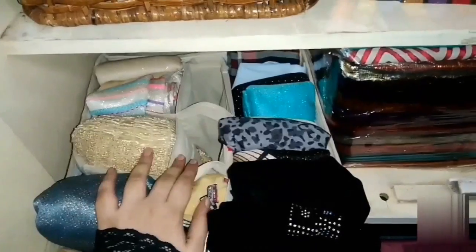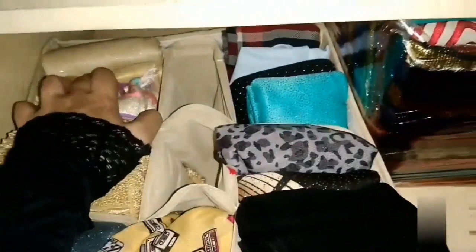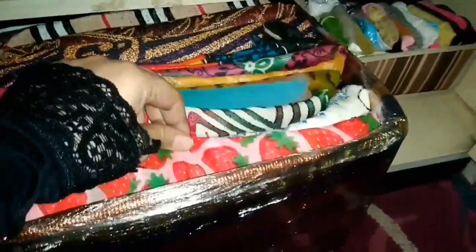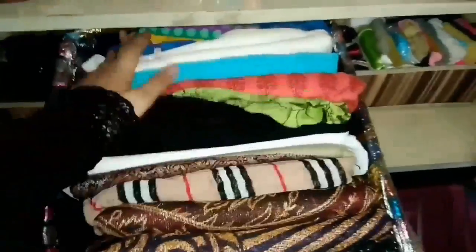I love to keep some extra room everywhere. And my very pretty one, it has cassettes over here. And this is the Burberry one, shimmer ones, and more shimmer ones. I love them all. Here I keep my more hijabs, mostly the big dupattas, strawberry ones, cute ones, then some more Burberry ones, regular ones, short ones.